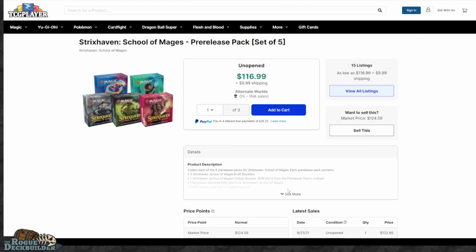This is going to be Strixhaven pre-release packs. This one's very interesting because draft boosters are out of stock.